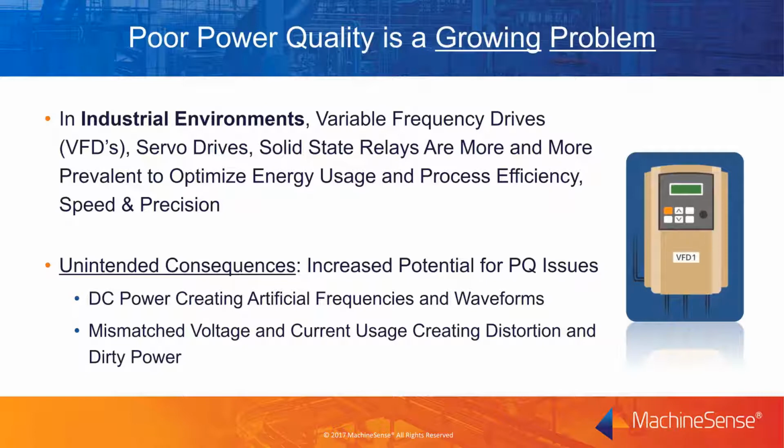In industrial environments, machines are often equipped with variable frequency drives, or VFDs, servo drives, and solid-state relays to optimize energy usage and process efficiency, speed, and precision. While these devices have helped processors do more with less, they do bring along a surprising and unintended consequence: the increased potential for power quality issues.